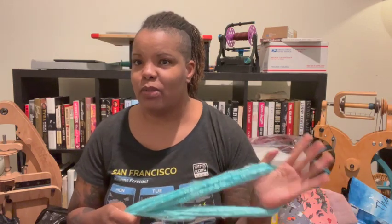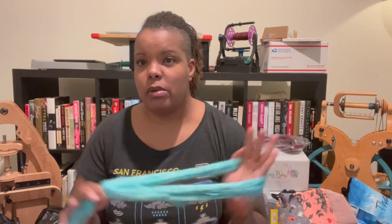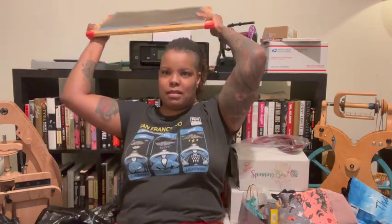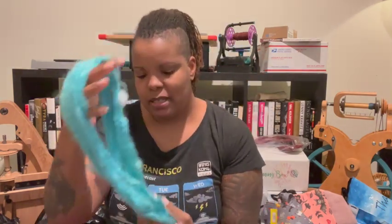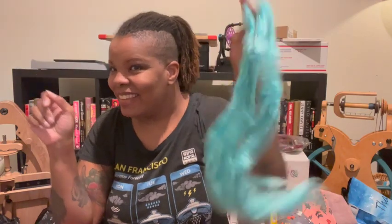My plan for the fiber, because I did buy some, is to blend this with some merino or something, because I finished the blending board. It's not the best because my staple gun sucks, but I made a blending board and I need to clean it. It's fine. So my plan is to blend with merino to make my life easier. But yeah, he gave me free fiber to play with.